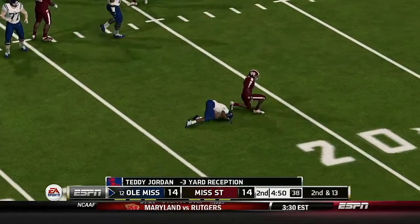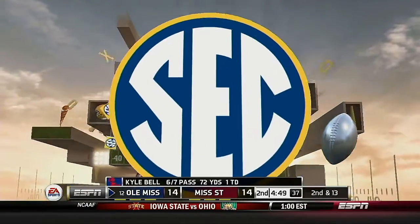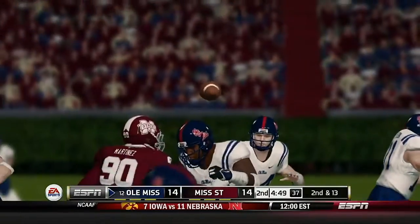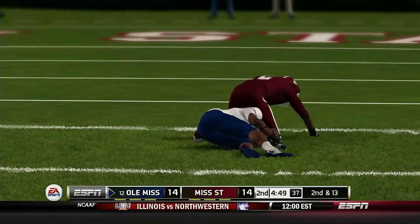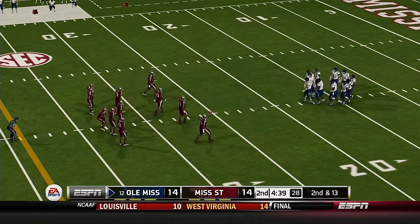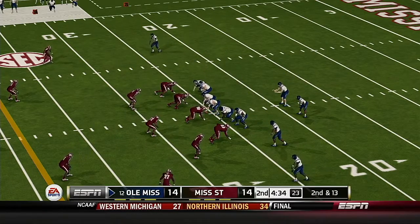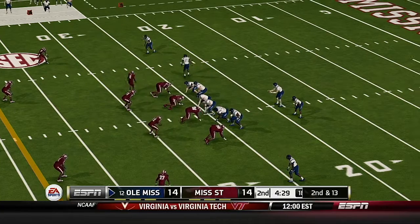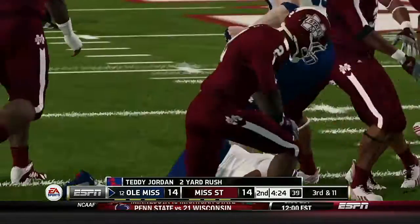Got it, but he's going to lose yards here. Loss of three. Pretty good stand there. They weren't fooled at all by the offensive play call. That brings up second and 13. So it's second and 13. Ball on the 25-yard line. To about the 27-yard line.